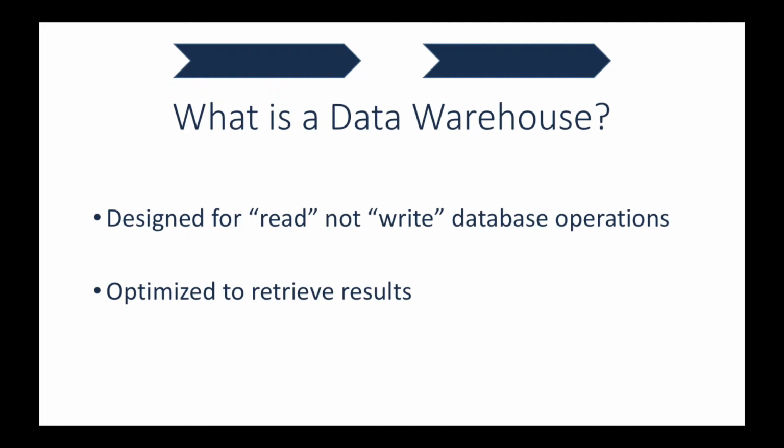Another key feature of a data warehouse is that it is designed to read data out of it as opposed to write data into it. What this means is that it is optimized for you to retrieve results, retrieve data sets out of this database, as opposed to writing data to it. In a data warehouse, you're only updating or adding new information every night, for the most part, once a night. Whereas an operational database, like one that would sit behind a CRM system or any other on-premise technology, has to be written to frequently. So it has to be designed and optimized for write-based operations.